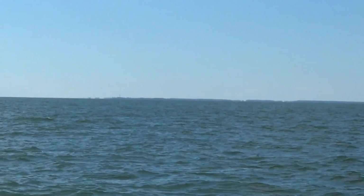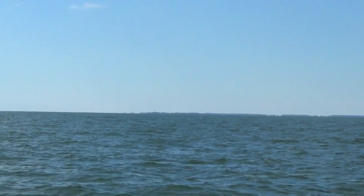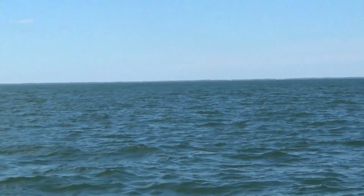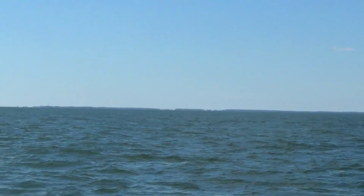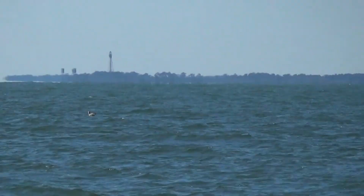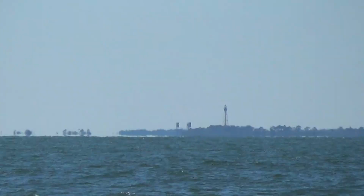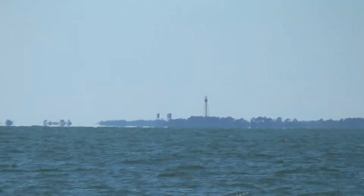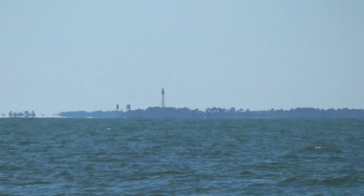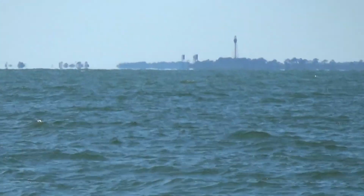Don't know if you can see that, but that is the sign of the first land we have up here in 3 days. Try to zoom in a little more. There we go. It gets a little shaky. The first thing you see in 3 days. The horizon's messing with the big picture, but pretty cool.